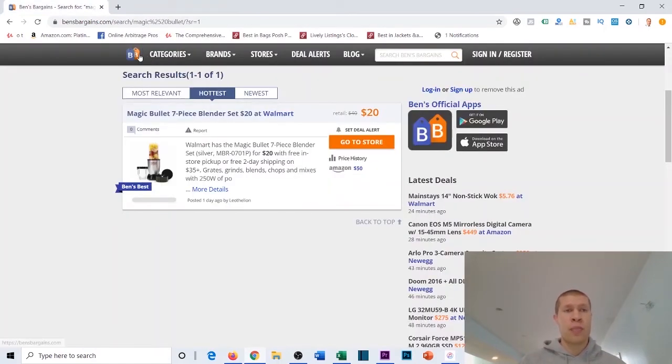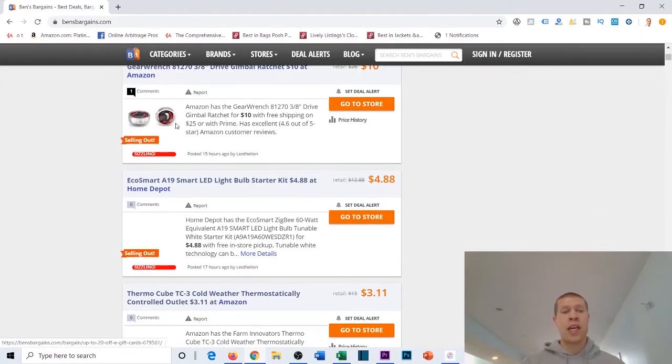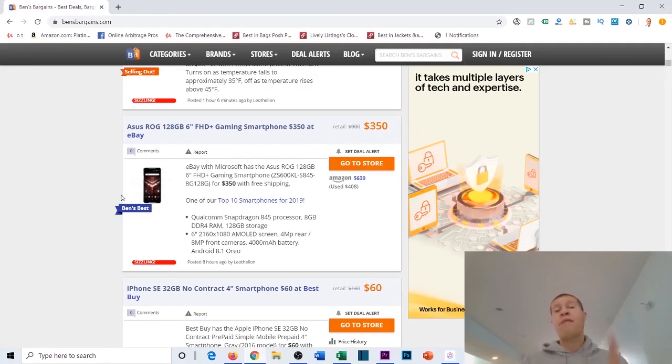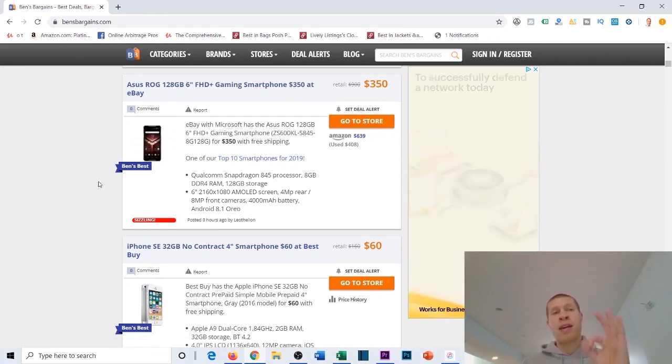I'm not going to sort through Ben's Bargains, but if you go back to the homepage, there are a number of deals on this site that you can source through at any given day, at any given time. Find great deals that you can buy in bulk, buy many units of that, right? You only need to find one listing, and then you buy many of that deal, lock in your price point, ship it into FBA, and make the margins.